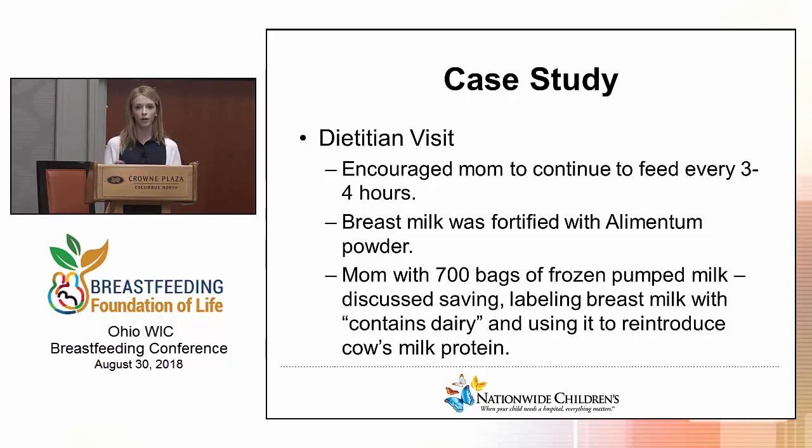So we'll have them label their breast milk that it contains dairy. And then once they've started an elimination period, which Karen will talk about in a little bit, we'll have them label that it doesn't contain dairy, and then they can start knowing which is which as far as their milk supply. So we don't want them to throw it out, absolutely not.